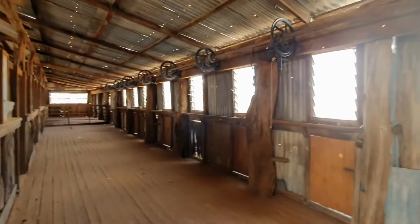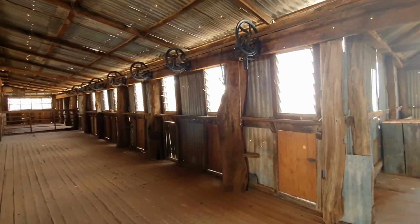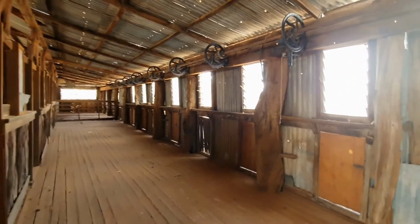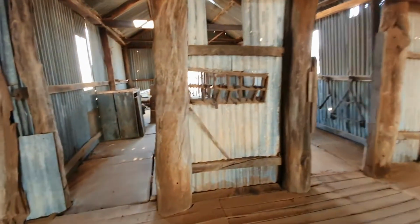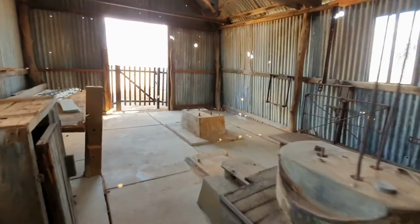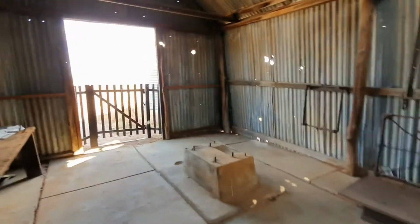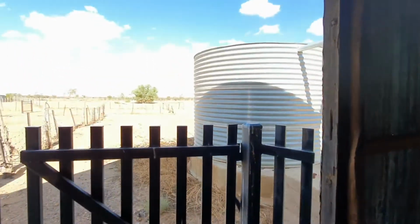And yeah, how many shearers could you have? You have 1, 2, 3, 4, 5, 6, 7, 8 shearers on the go here. So it's not a bad little effort. It's a pretty big setup here, but it just raises the question, why? Here in the middle of nowhere, and it's quite a warm day. I'd say it'd be about 35 or 38 or somewhere up there.